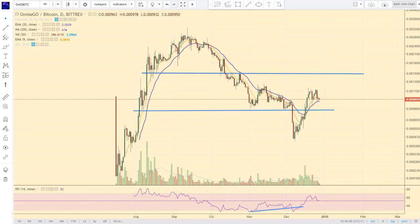What do you want to do? Do you want to play with dollars? Do you want to play with only Bitcoin? Do you want to take risks and trade small, or do you want to play the bigger coins with bigger size because they're a little more, let's say, dependable? Those are all questions you need to ask yourself when you're trading.